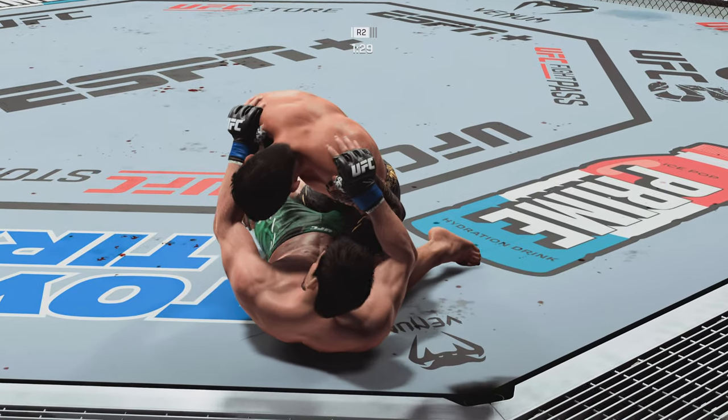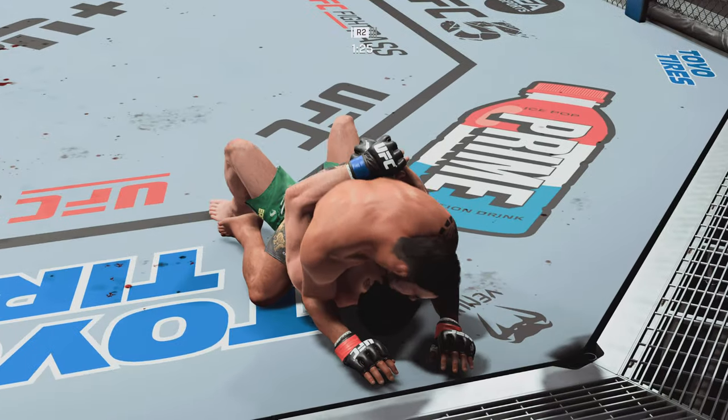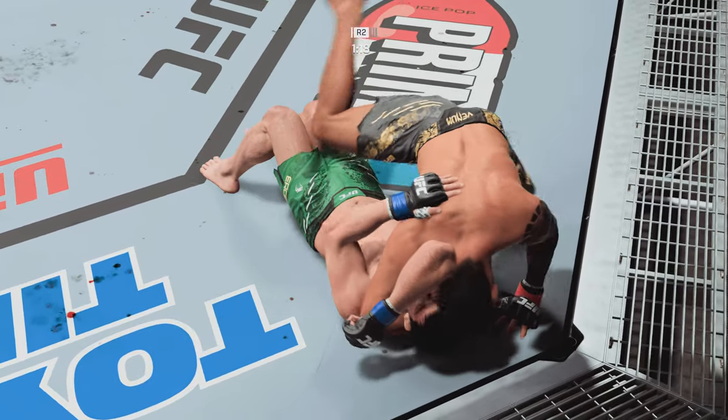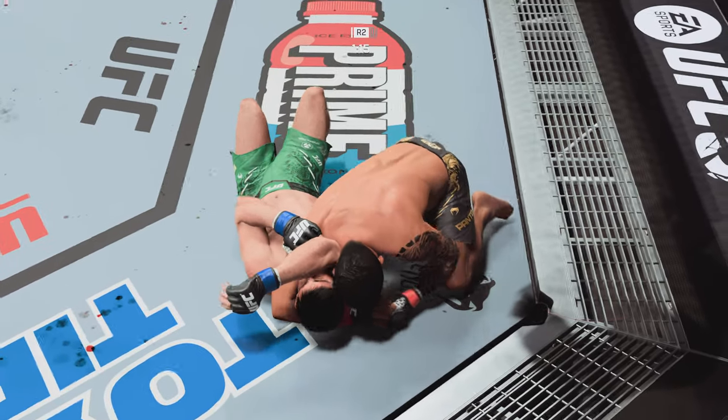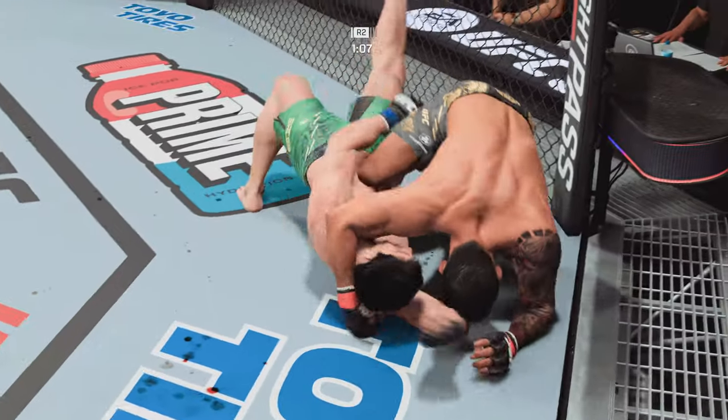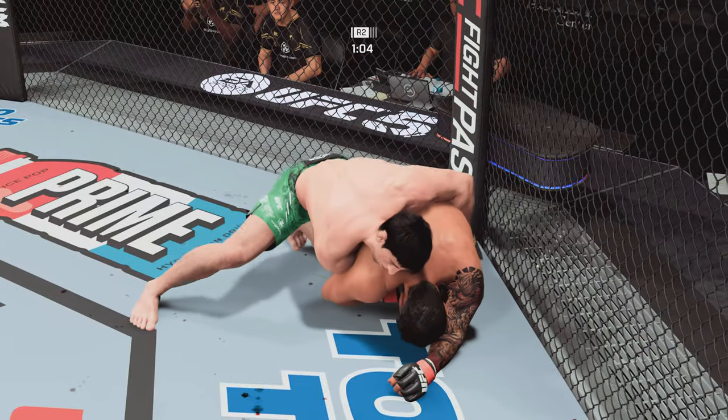Yes, smart adjustment. Right into mount. Now he's looking for the arm triangle on the opposite side. When he goes to finish, look, he's got it locked. When he goes to finish, he has to pass. Oh, he's out. Erceg gets back up.